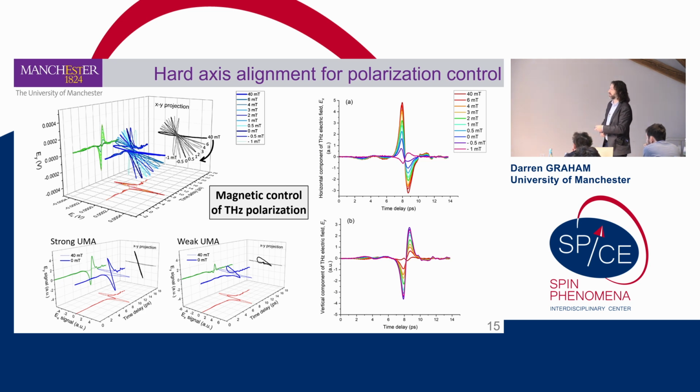The one thing I'd like to point out, though, is if you have a sample with a weakly defined UMA, you actually get quite a complicated emission in the polarization spectrum. Sometimes it can look slightly elliptical or even more complex like this when you don't apply the field. So you have to be a little bit careful what you're looking at. And you'll see that as well in phase shifts between the two polarized components.